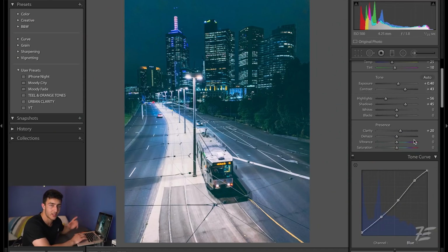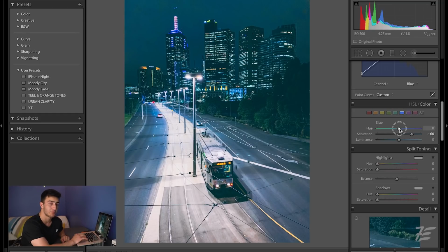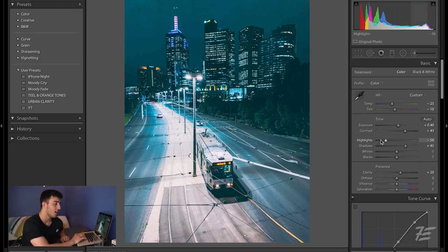So we got rid of some of the blues there, but I want to make the blues a bit more aqua. We can just simply do that by going into the blue slider and changing these blues here, bringing that to the left a bit. As always, I like to bring the luminance up of the blues because it just brings out the details. Just like this, like before, after. And then I'm going to go back up here, bringing down the highlights because they're way too blown out for me.